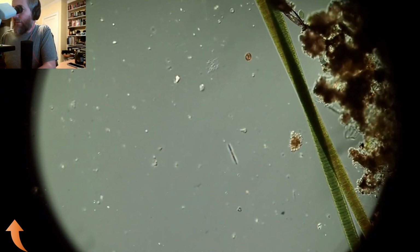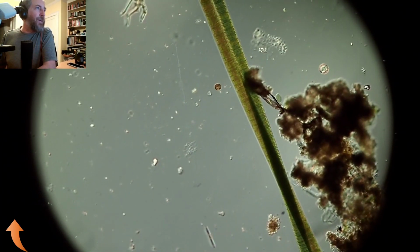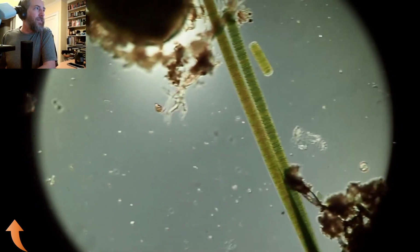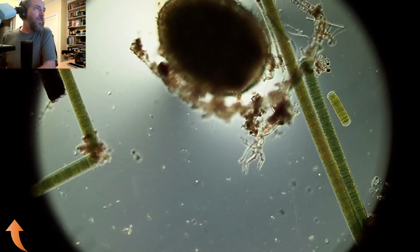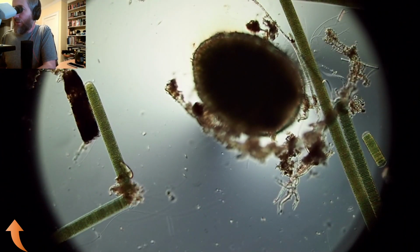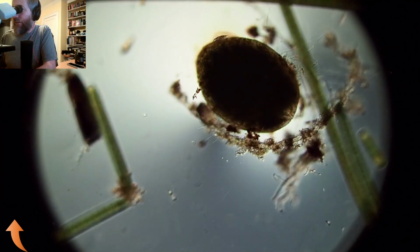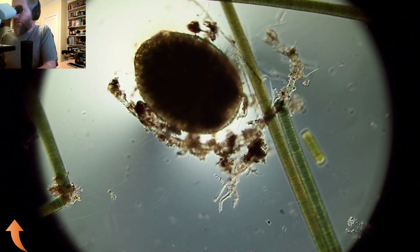More Oscillatoria. That is a coleps. This little brown looking barrel-shaped thing. Another type of ciliate that we see pretty regularly. They're sort of decomposers, so you might find them feasting on corpses. If you see a lot of them, it means probably most of the things in your sample are dead. They are there to decompose for the most part.